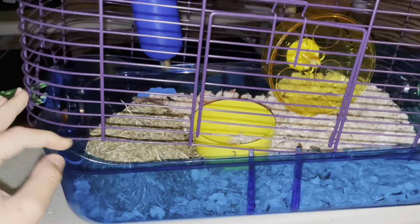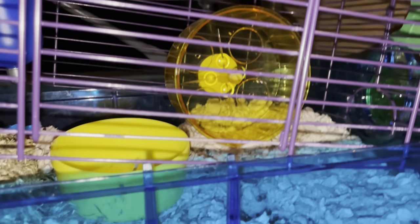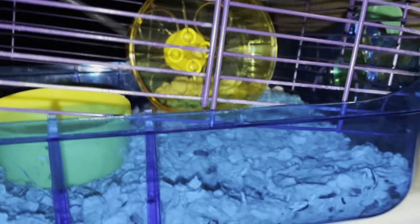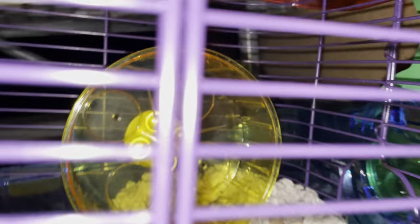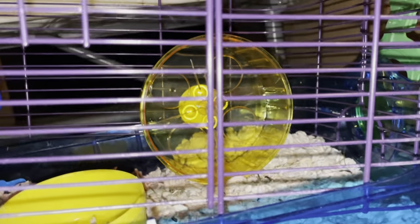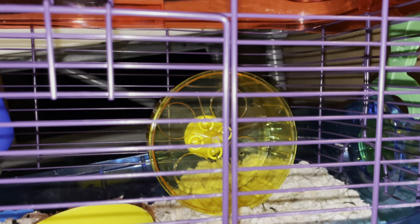So it's like 100 and whatever square inches, and you can see the bedding is probably barely 1 inch. You could literally put at least a little bit more bedding. They did have a couple more hamsters, but still, there's no excuse. You can also see her tiny little wheel, which is not focusing, but it's probably a 5. I think they do 5 inches.